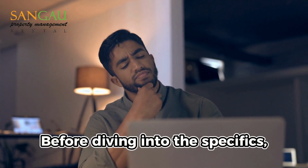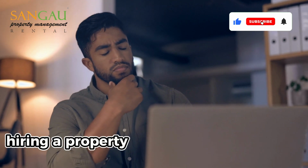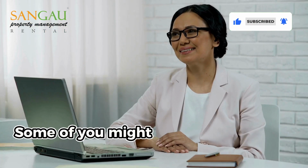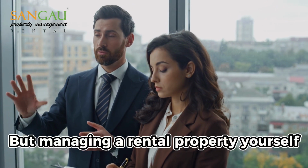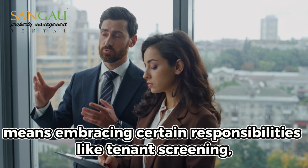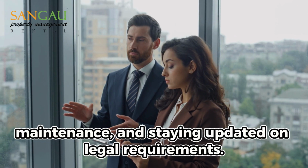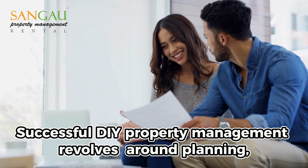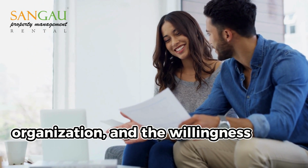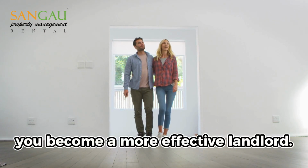Before diving into the specifics, it's important to acknowledge that not all landlords prefer hiring a property management company. Some of you might enjoy the personal involvement, while others look for ways to save money. But managing a rental property yourself means embracing certain responsibilities like tenant screening, maintenance, and staying updated on legal requirements. Successful DIY property management revolves around planning, organization, and the willingness to be proactive. Let's walk through the steps that can help you become a more effective landlord.